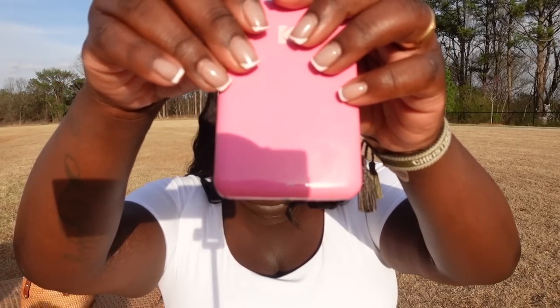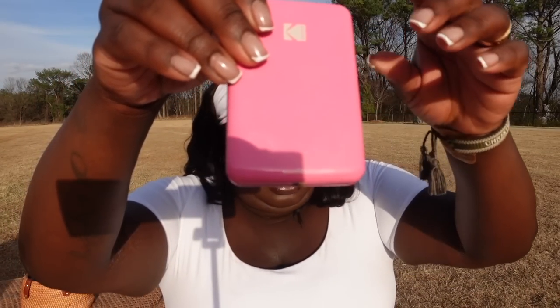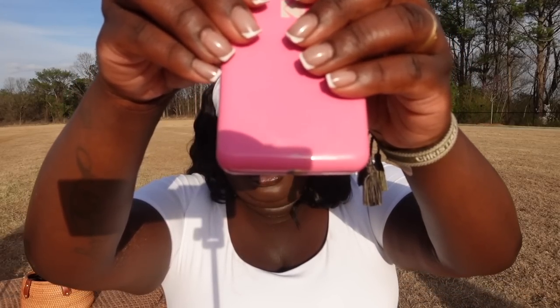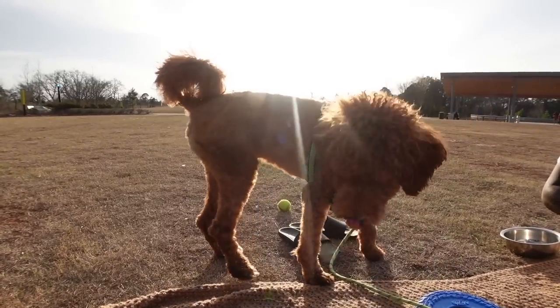Alright. Y'all should be able to see it coming out. Something in there? It's coming out. It's so cool to me. This is what the picture looks like. When I first did this, I put the paper in wrong, so I think I kind of messed it up a little bit. But it's so cool to me.